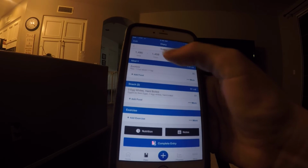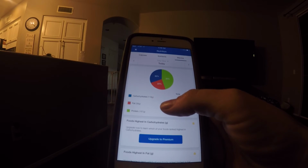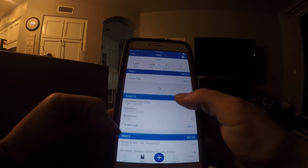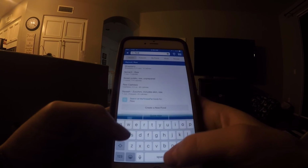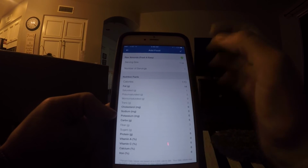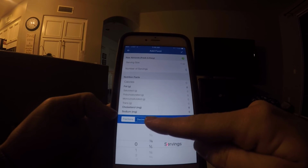Okay, so I think we're about good. We're about 1,460 calories. We're at about 118 grams of carbs, which is great. Under 40 grams of fat, which is great. We could probably still add just a little bit more. Let's add some raw almonds. Search. See? Little check mark. Now, in 1 ounce of almonds, there's 14 grams of fat. So we don't have enough for 14 grams of fat. So let's just do half.